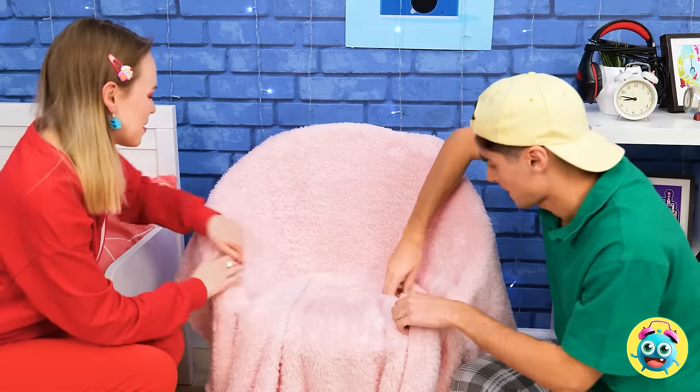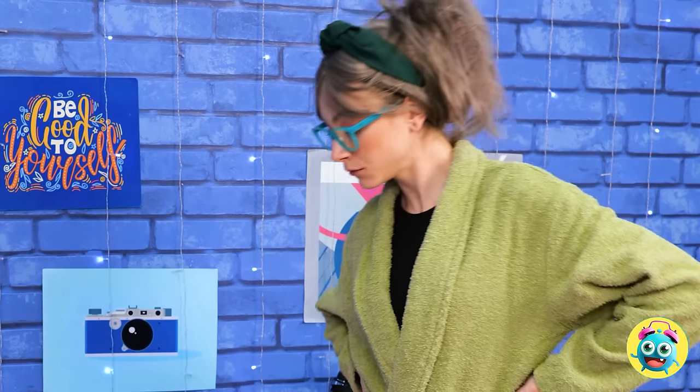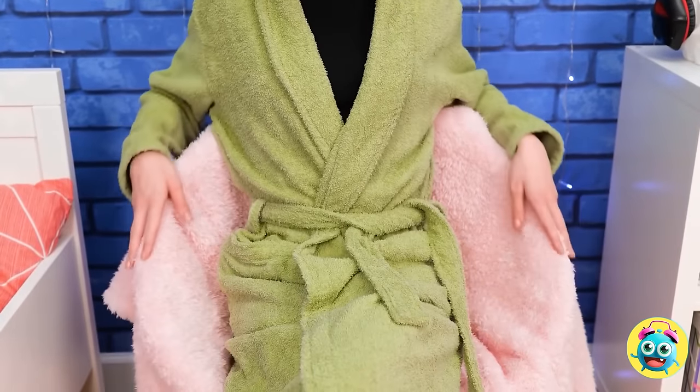What's going on in here? Something's not right. I think we're almost done. What are you doing? Oh, hi, Mom. Nothing to worry about. Let me see that. Looks comfortable. I like this. It's soft and cozy. Feels good. I might keep this for myself.